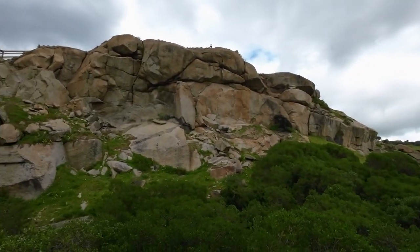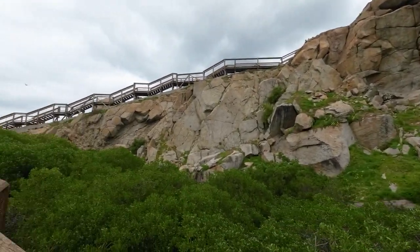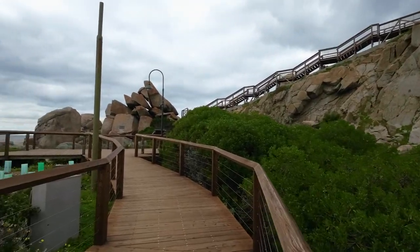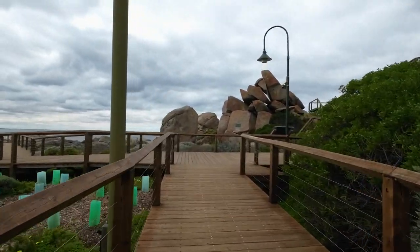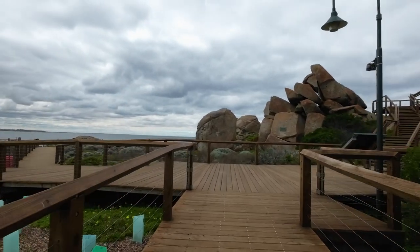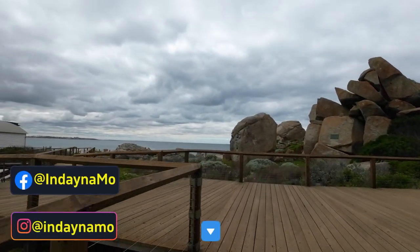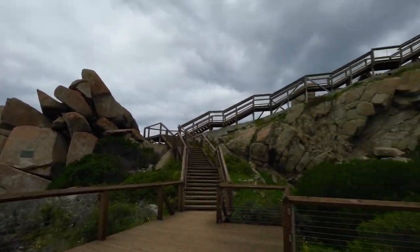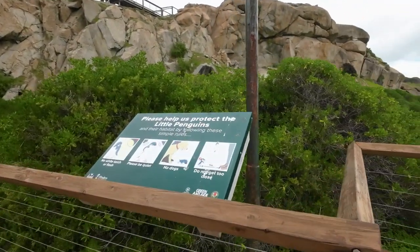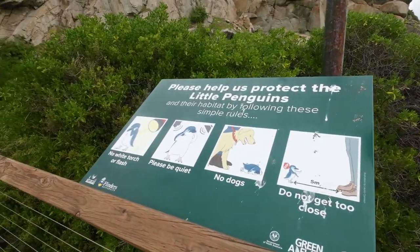Very nice rocks. So we'll go up there, do the loop of the island, and then we jump back on the tram when it comes back. So yeah, there might be penguins on the island. We'll have a look-see.